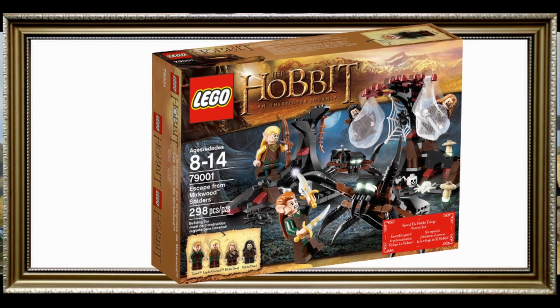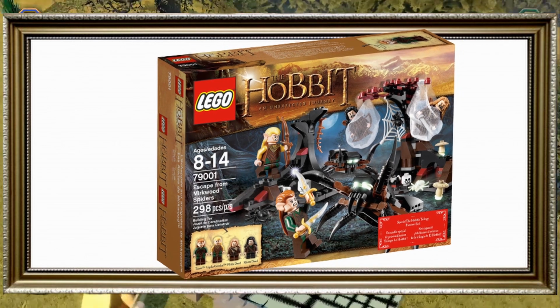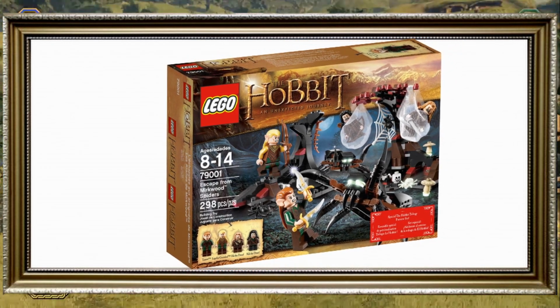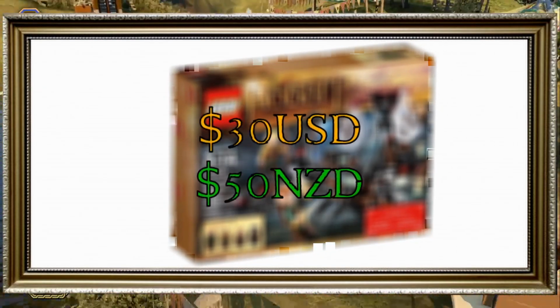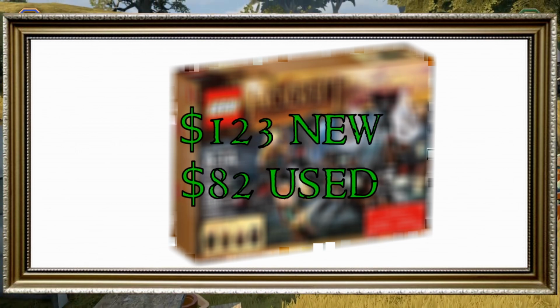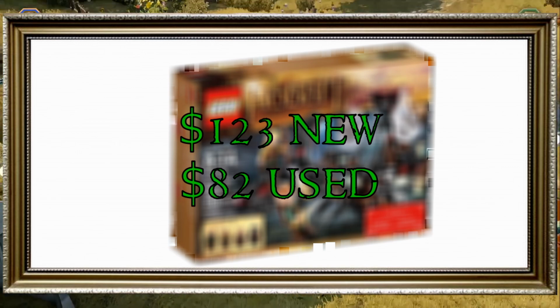Screen accurate, pretty nice. 79001 Escape from Mirkwood Spiders, the first of 2 sets that were released with this little sticker on the box that advertised that it's like a little teaser for the Desolation of Smaug. This was $30 back in the day. It cost me $50. It's now currently worth $123 or $82 if I was to get it in a used state.